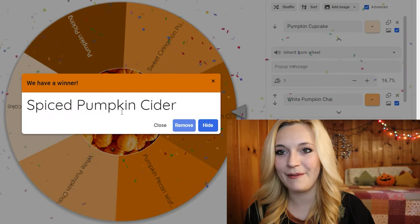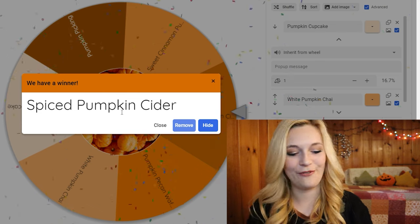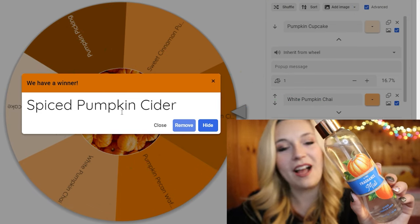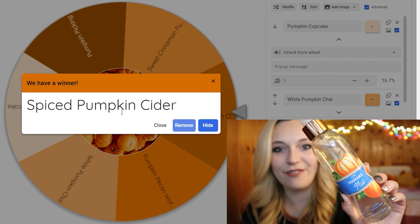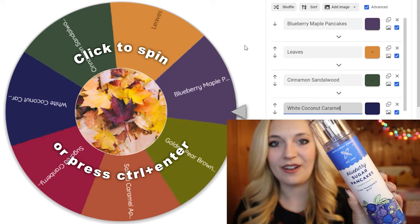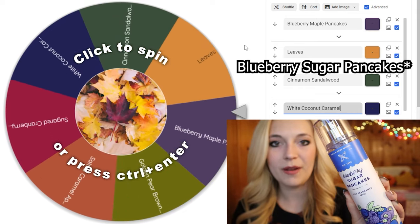Okay, spiced pumpkin cider. I've never tried that one before, so I am excited. We've got one I use every single year, and then one I have never used before. So I love that variety for me, so perfect. First contestant for the other category of my fall scents. This is blueberry maple pancakes.